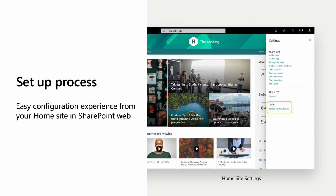Let's talk about how you can configure the Home Site app. We will be providing a configuration experience on the home site that is nominated in your tenant. So, just like you would use the home site to configure your global navigation resources, you will be able to set up this app from the same destination. All you have to do is provide a set of branding details, including your organization's logo that you would like to use. Once you're done, we will automatically package the app and deliver it to Teams Admin Center.